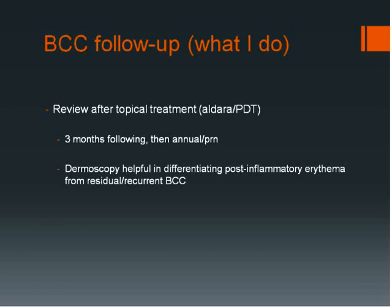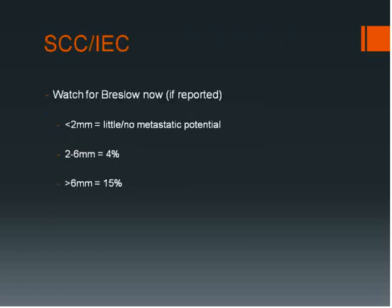This is not a dermoscopy lecture, but dermoscopy can be very, very helpful in differentiating any mild post-inflammatory erythema from any residual superficial BCC. And I think without dermoscopy, it can be really difficult to tell. The vessels of a superficial BCC will usually be brighter and more sharply in focus, whereas your post-inflammatory erythema will just be a background light erythema with some out-of-focus vessels. So after Aldara, see them in 3 or 4 months just to check, and then each year or as needed after that.